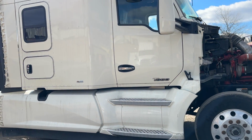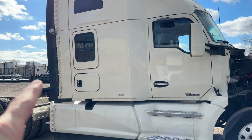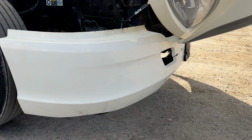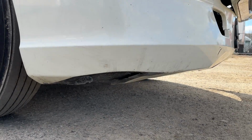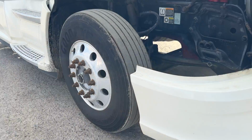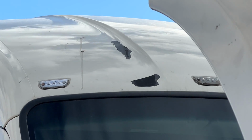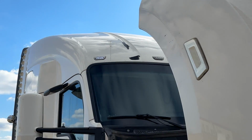Body damage wise on this side, not terrible. We do have a crinkle in the fender. I'll come over to that in a minute. Let's just have a look at the bottom of the bumper. So yeah, that chin spoiler there has got a little bit of a chunk missing. And if you look over here, I'll try and get out of the sun. You can see a little bit of paint peeling off the hood.